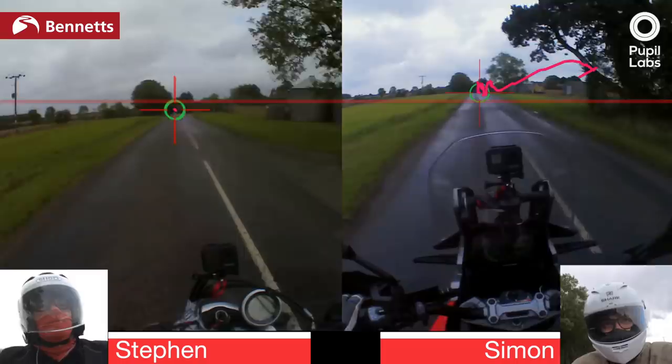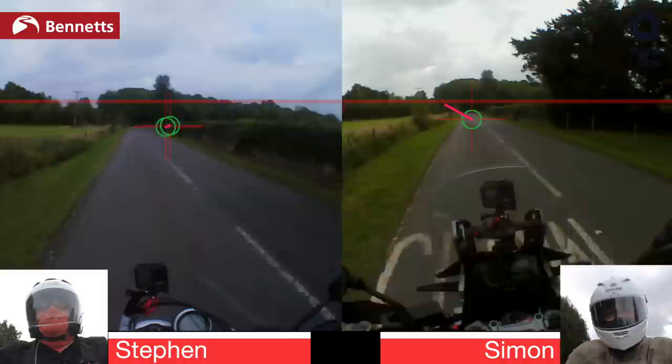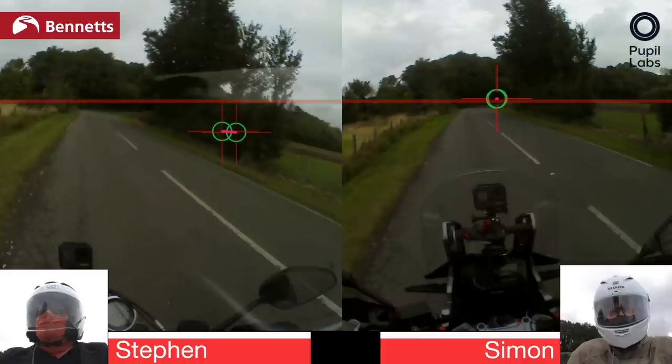Voiceover Simon here. We have Stephen on the left and we have me on the right. We're approaching a downhill off-camber right-hander, and you can see here all the furniture, all the trees and stuff. And if you look carefully there, see how Stephen's eyes, even though he doesn't know this road particularly well, are looking all the time for where the road is going. He can tell he's coming up to a right-hander, and his eyes naturally go for that gap in the hedge to try and get the best advantage he can to see what's coming, which is really impressive.